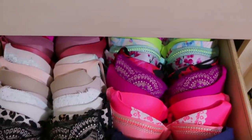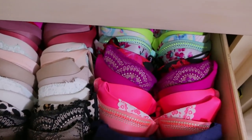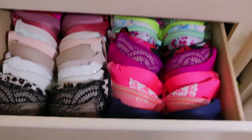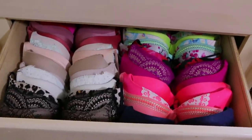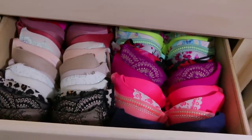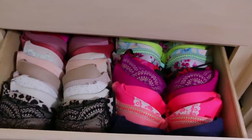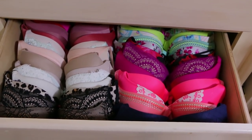I may end up squeezing the bralettes up top here, because there is room in the back. These definitely are not fully squished to max capacity, so I may go ahead and do that later on, or like I said, just make it my fitness drawer. When the whole series is said and done, I will do a huge overview of how I'm storing everything. So some things may change, but for right now, this is what I am working with, and I'm pretty happy.